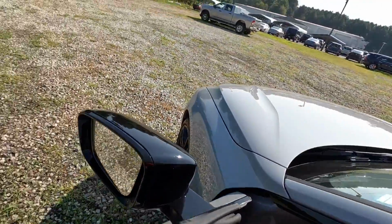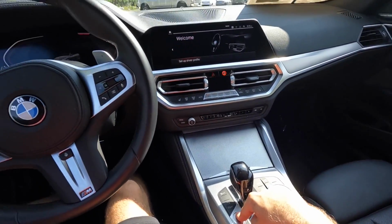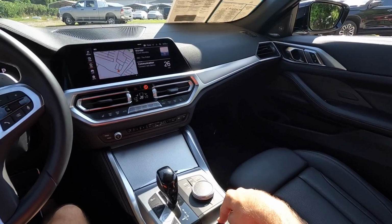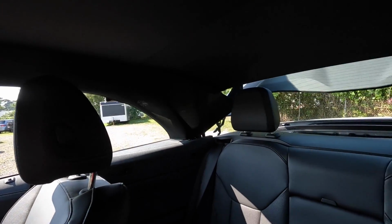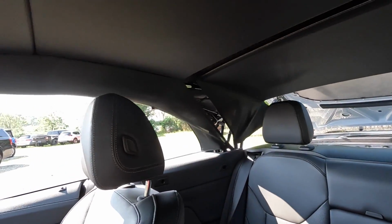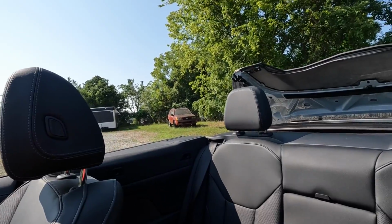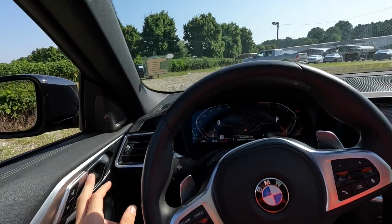And then as we hop into the front, let's fire this up, put the top back down, so that way you can see it with the top down. You're just going to push on this control right here in the down position, and it's going to start on its process. Now, this is a pretty quick operation. I'd say maybe 10 seconds, if that. 15 just to be safe. But now it is down.